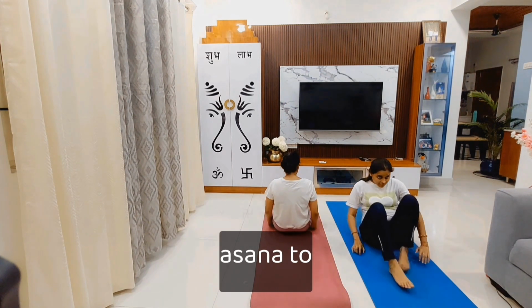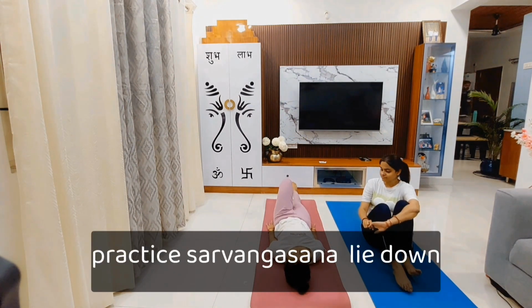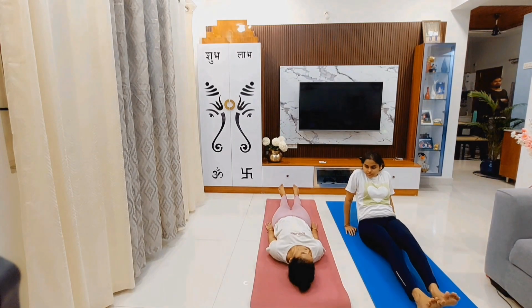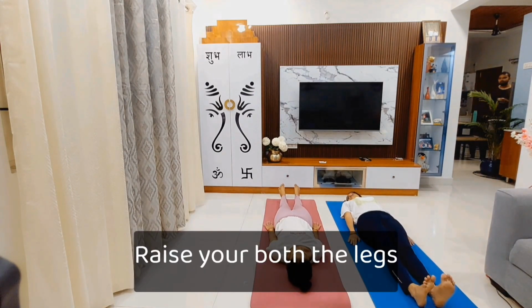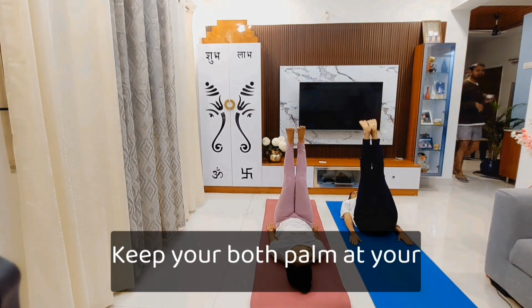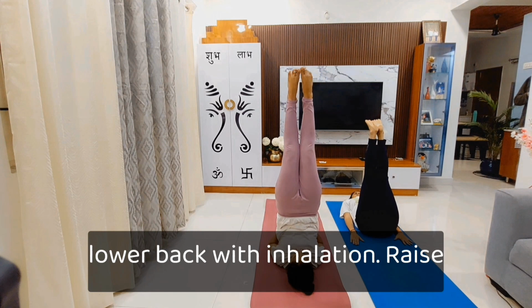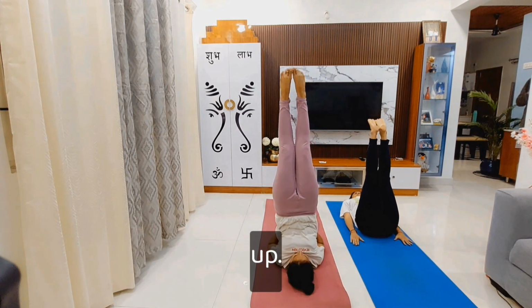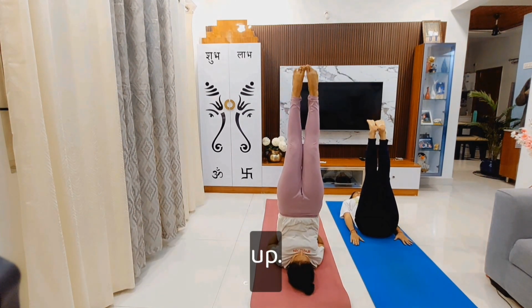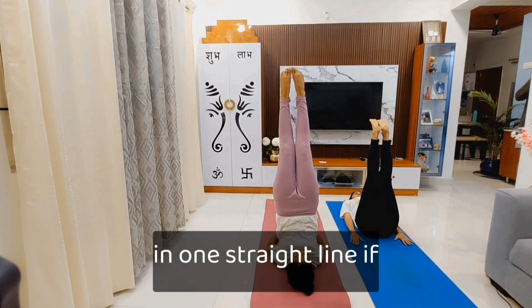practicing this asana. To practice Sarvangasana, lie down on your back. Raise both legs 90 degrees up. Keep both palms at your lower back. With inhalation, raise your lower body up. Keep your toes pointed. Your body should be in one straight line.